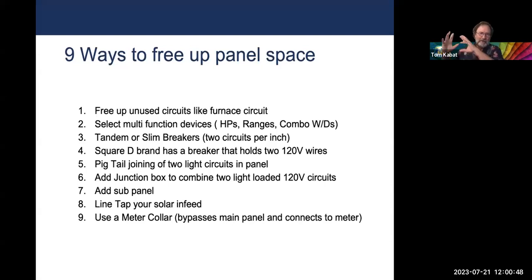And you can do what we call line tapping, the solar in feed. If you like solar, you can tap it in without bringing it across a breaker, if you can line tap it. And another way to line tap solar or other end uses that's coming up is with a meter collar device.